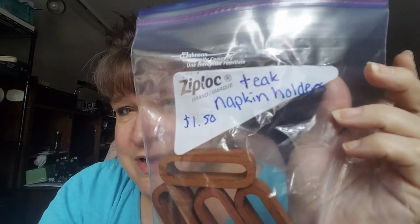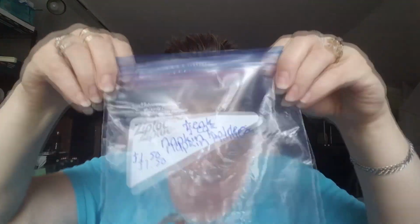These were really cute. I always wish there was more. I do sell napkin holders. They do pretty good depending on the style, of course, and the age. And these were $1.50. They say they are teak, and they are in this cool oval shape. Just so pretty. There's only 4 in there, but I will do my research on these. Just love them. Very classic, very mid-century modern. So I picked those up.